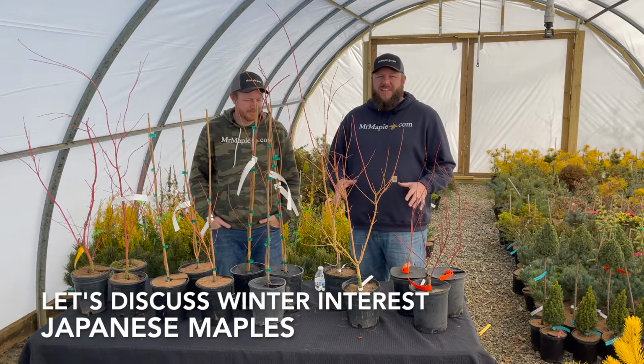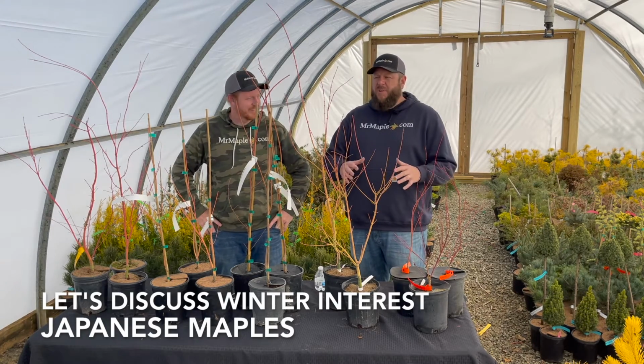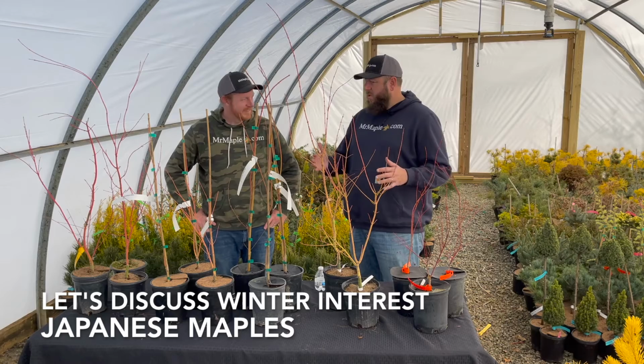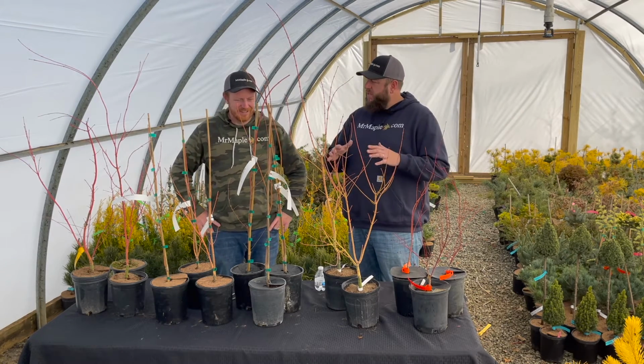So we're here at our square table for another round table discussion. This is Winter Interest Japanese Maples Part 3. We've already done a Part 1 and 2 to this series, so we've covered a lot of different coral barks in that series. Of these on the table, Tim, do you have a favorite?